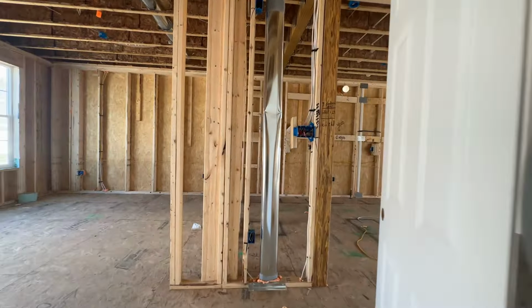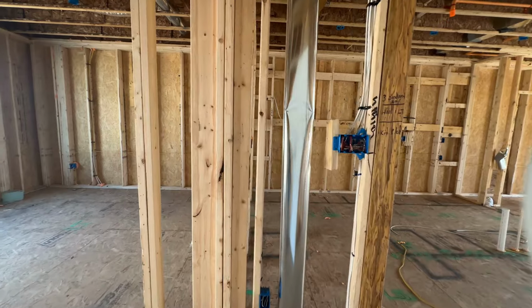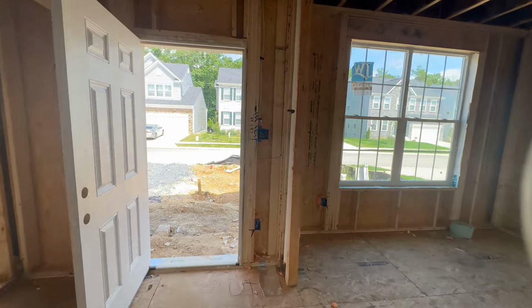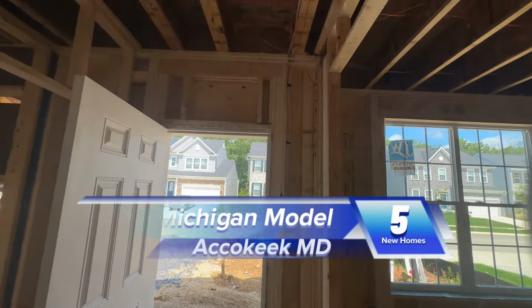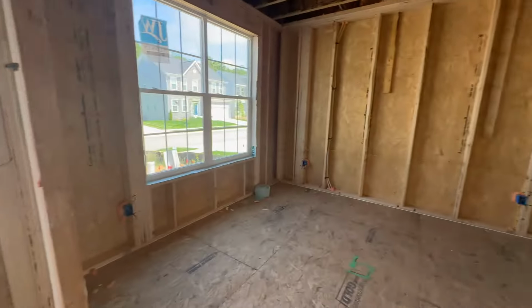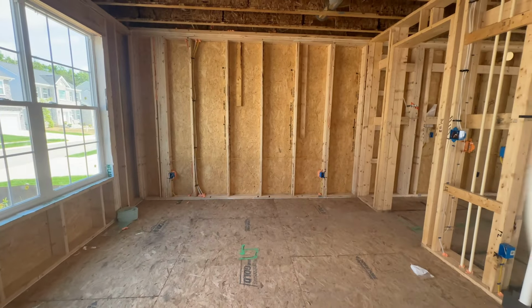Now, for today's home tour, we are here in Accokeek, Maryland, touring the Michigan model at the Signature Club Community by Caruso Homes. Now, this home is priced at $727,784, which will be available in August of 2024.